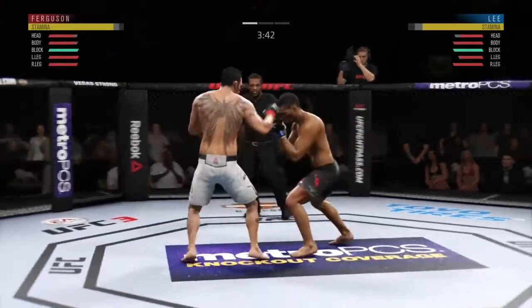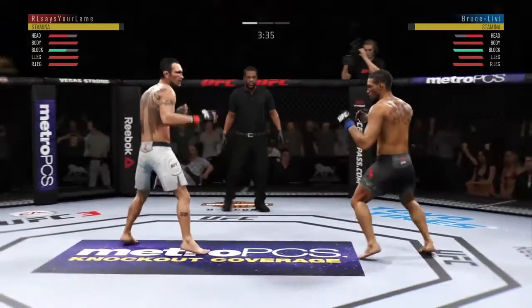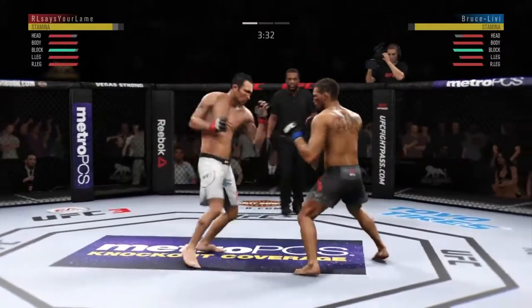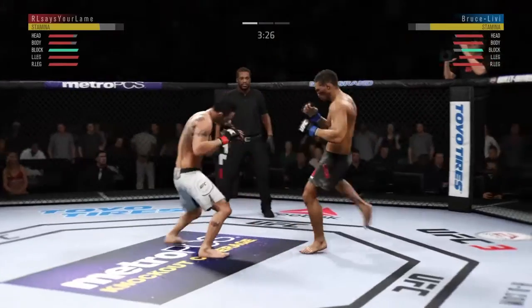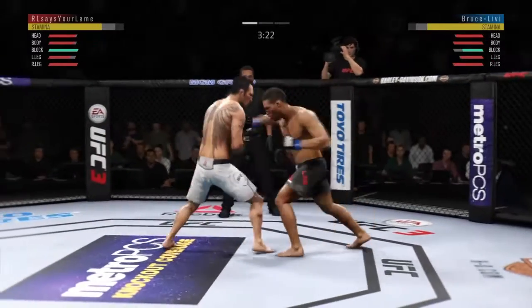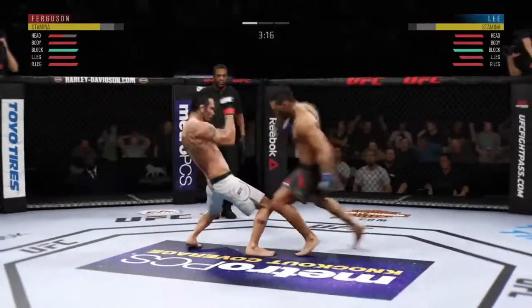Well, he is eternally aggressive, but he paid for it there. His head was wide open, and his opponent is able to land the uppercut there. He's going to have to figure some things out here, Joe. Manage his range better. I know he's confident in his chin, but right now he's becoming a sitting duck. There's a nice straight right hand.